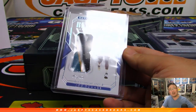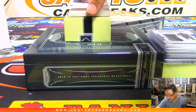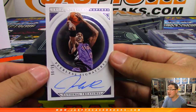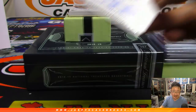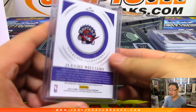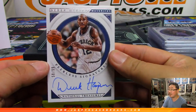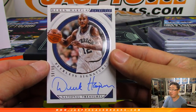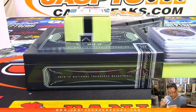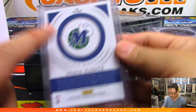All aboard the Big Hit Express. We got Peerless Signatures. Jerome Williams, Raptors. 98 out of 99. Michael Neck with the Raptors. Peerless Signatures for the Mavs. Derek Harper. That goes to Jeremy Tillman and the Mavericks. I like that old Mavs logo, too.